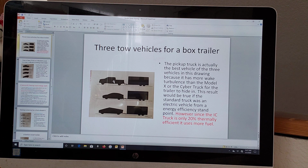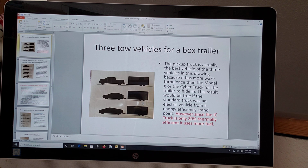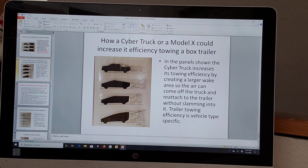Now that said, the input energy for the truck is a lot higher because the truck's probably only 20% thermally efficient in using the energy in that gasoline, whereas the electric vehicles are 90% efficient. However, the actual amount of energy needed to do the work is more in these 2 instances. So all this is counterintuitive to a great deal of people, but it needs to be stated that everything ain't as it seems or looks.